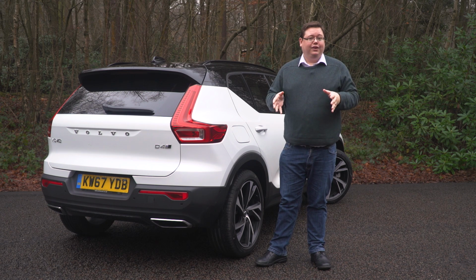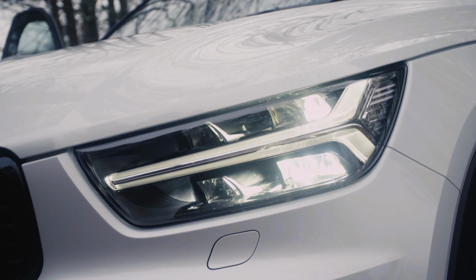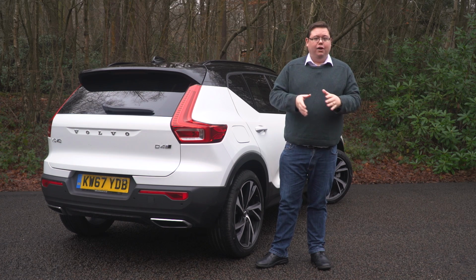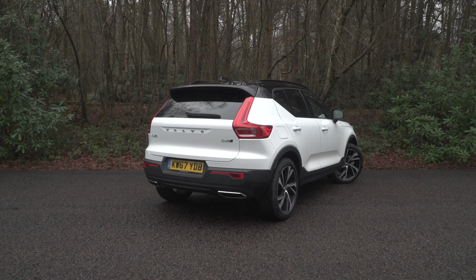You do get plenty of kit as standard too, because even the most basic Momentum models come with sat-nav, climate and cruise controls, LED headlights and automatic emergency braking. If you can though, it's worth upgrading to the sporty R-Design models, because then you'll get half leather sport seats and rear privacy glass too.